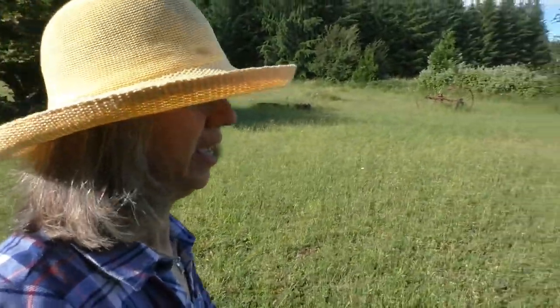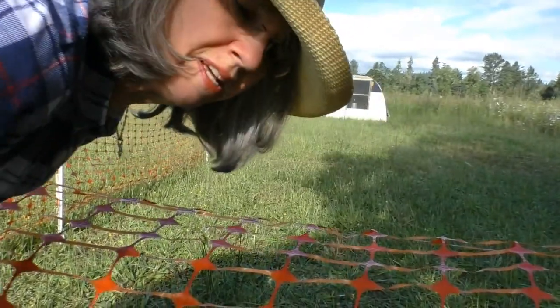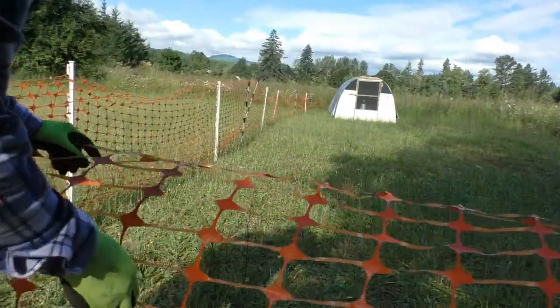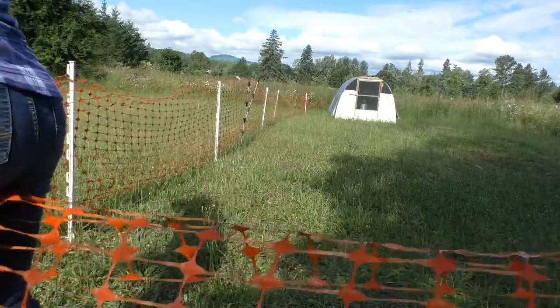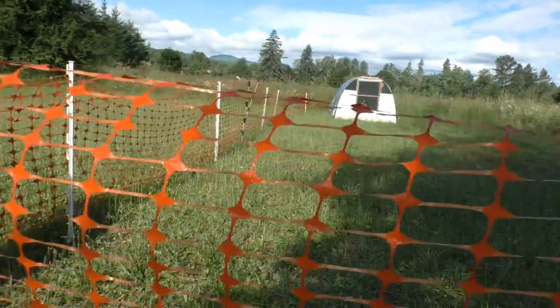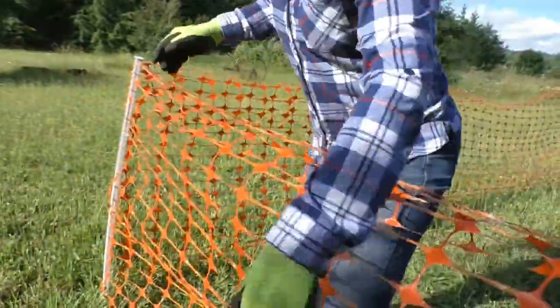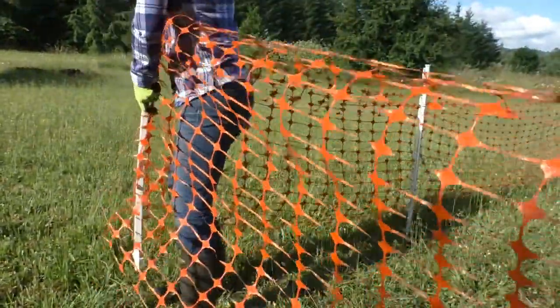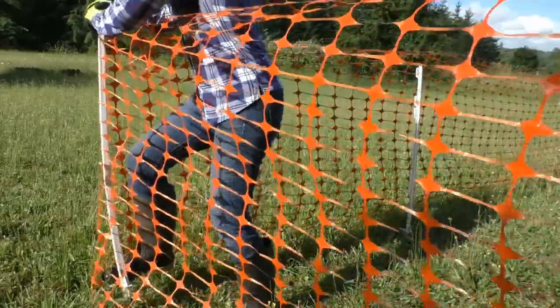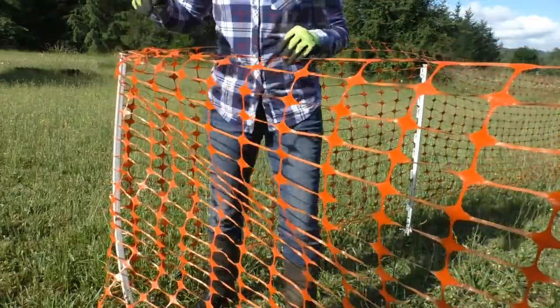So we moved the turkeys last night, so I don't have to do that by myself today. And they are just going to be let out today. I'll just make sure they have food and water. I'm going to adjust one of these, make it lean out the other way. There we go. That's better.